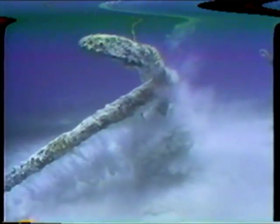Perhaps this is an anchor off one of the 17th century Spanish salvage vessels that worked on her for 4 years. There is no way of telling what vessel this anchor may be from, though to the crew it is another important piece of the Maravilla's vast puzzle.